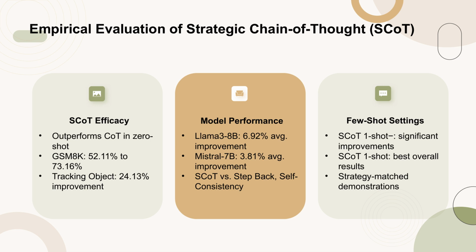Furthermore, the SCoT framework was extended to support few-shot settings by automatically matching demonstrations, resulting in even stronger performance. The SCoT one-shot minus, which uses strategy match demonstrations, showed significant performance improvements across most datasets, highlighting the effectiveness of the match demonstrations. The SCoT one-shot, combining both strategic knowledge and strategy match demonstrations, achieved the best results overall.